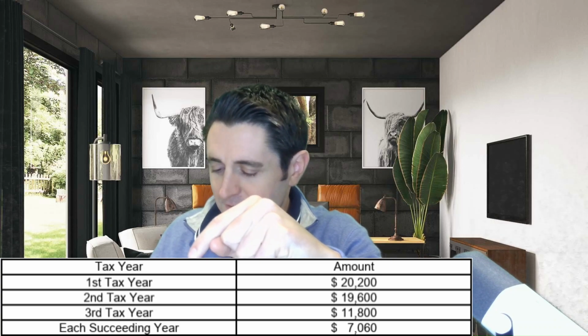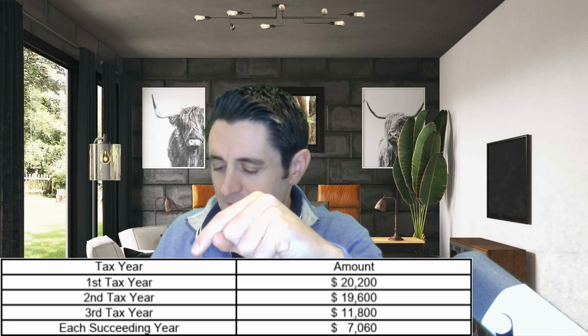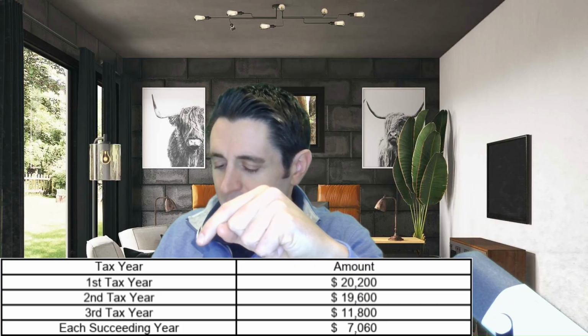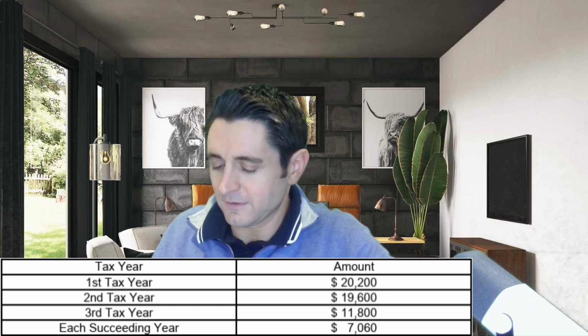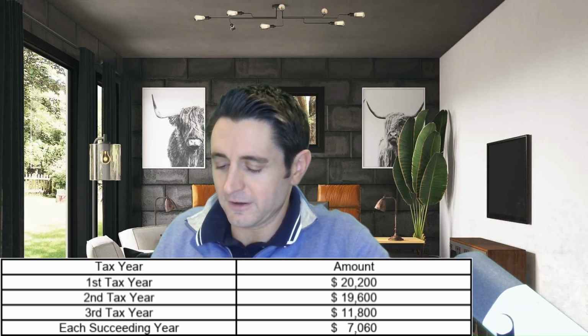You can take $19,600 in 2026, $11,800 in 2027, and for each successive year thereafter, you could take $7,060 until the full thing is depreciated. So obviously there is a big advantage, in terms of accelerating your depreciation, in buying a vehicle that's over 6,000 pounds versus under 6,000 pounds.